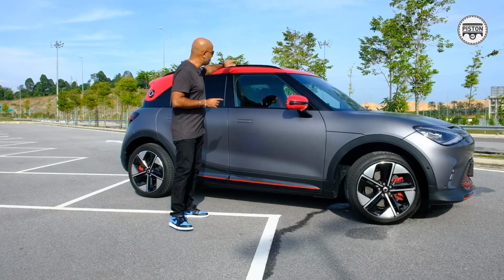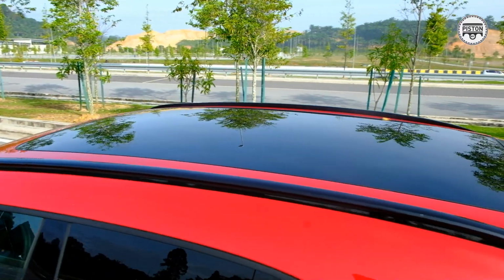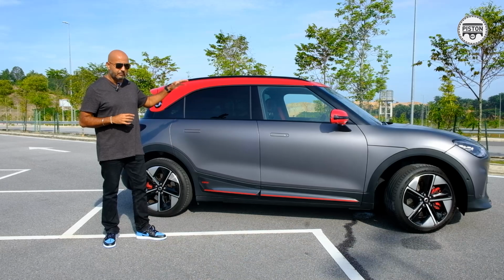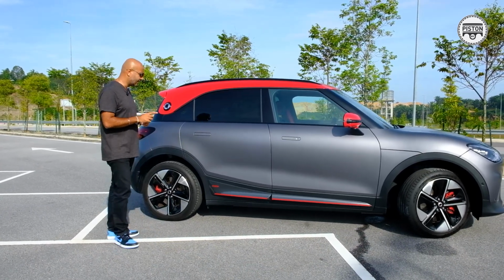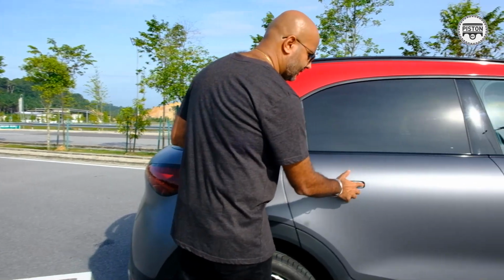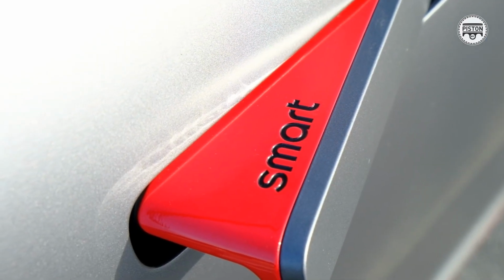This red paint job at the top is exclusive to the matte grey. If you choose any other color such as the white, you'll get a black roof. So for the Brabus edition, you'll always get a dual-tone paint job. Besides that, these door handles sit flush with the door, and you get Smart engraved over here.